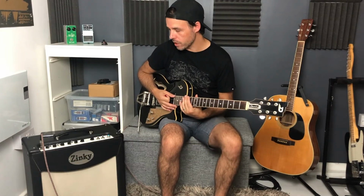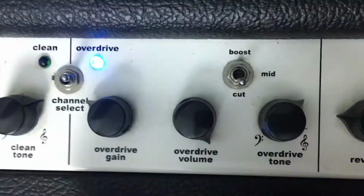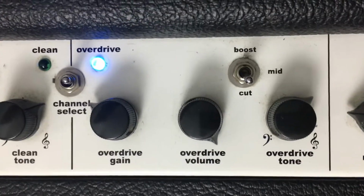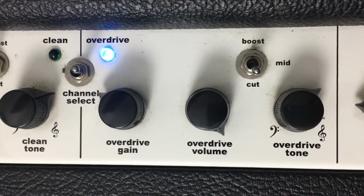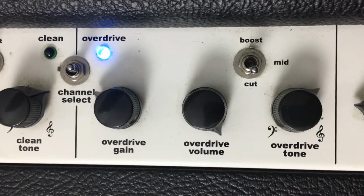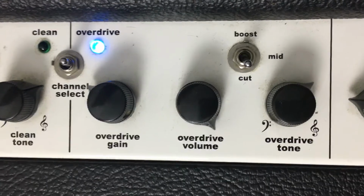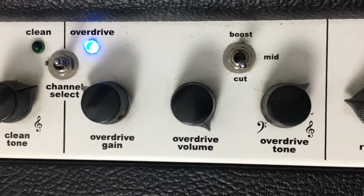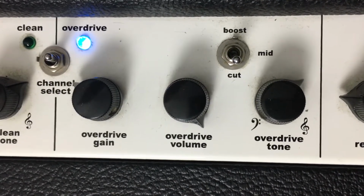So now we're going to move over to the gain channel, the overdrive channel, and see how that sounds. So on the overdrive channel, which is now alive with the little blue light showing us that, we've got the gain at about 35–40%, not too high, although you'll notice that that's quite gainy as it is. The overdrive is on full, adding to a bit of saturation there, and the tone control, similar to the clean really, is up around the kind of 70% mark.